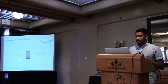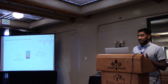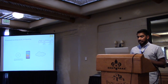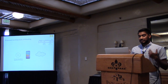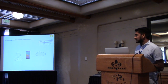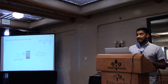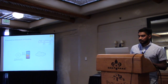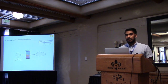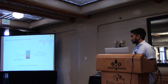In the IP routing scheme, end-to-end connectivity is the goal. IPv6 is the way to do this. And IETF and Bluetooth SIG are working on IPv6 over BLE currently. And we're really excited about this, and we plan to incorporate it in our gateway as the implementation solidifies. But at a basic conceptual level, the peripheral would request IP routing, and if the phone has IPv6 network connectivity, it would establish an end-to-end connection, allowing the peripheral to act as any other IP connected device. And the phone would remain as a transparent gateway.